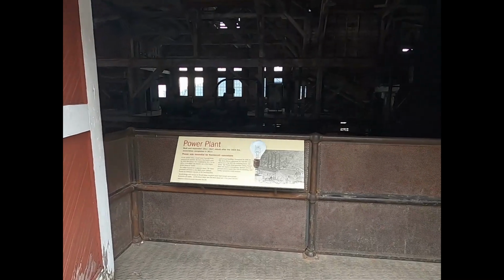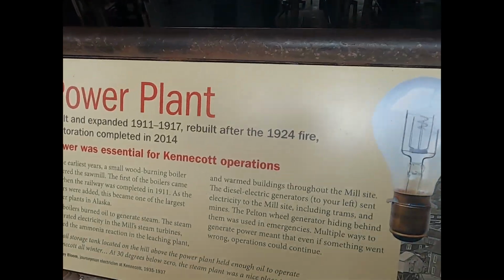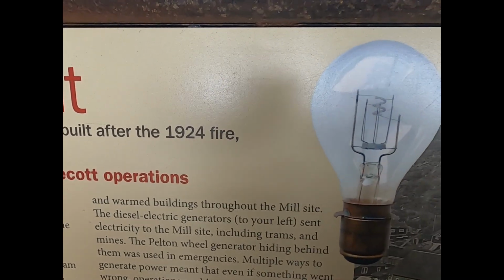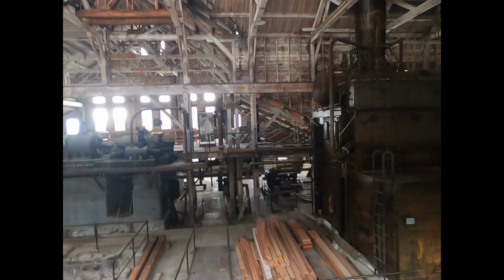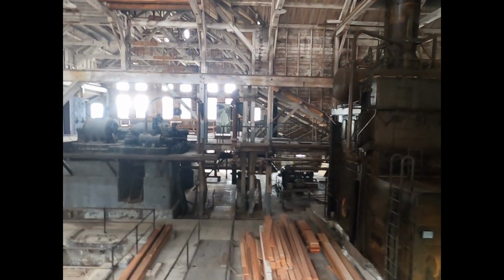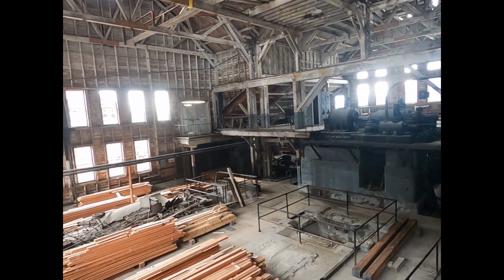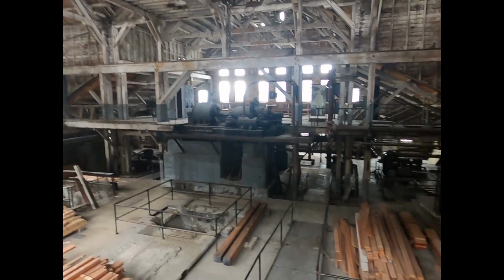Okay, now we're walking into the power plant. Built in 1911 to 1917 and rebuilt after 1924. There was a fire. Wow. Just imagining the noise of the machinery.